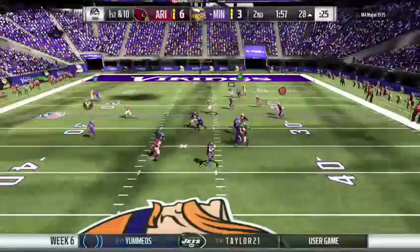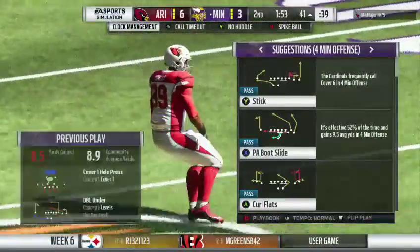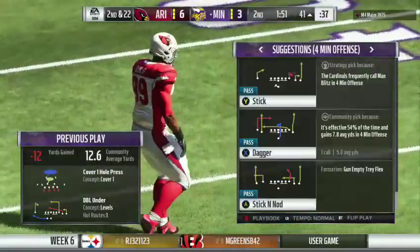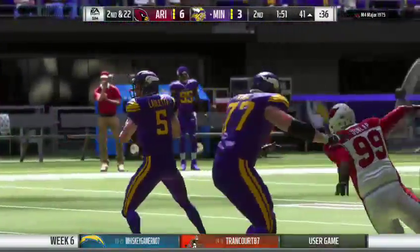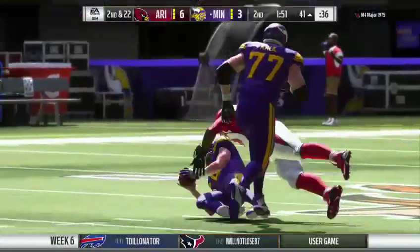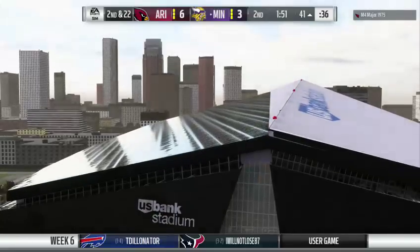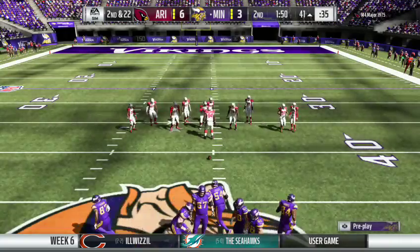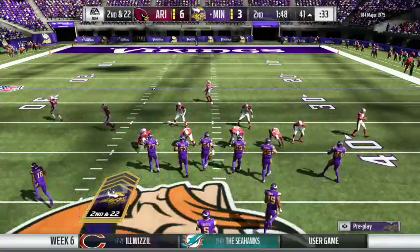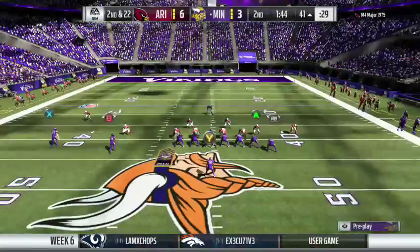Now Lawletta on 1st down. Pressure comes, and the Cardinals bring him down. Carlos Dunlap in there to get him, and that's sack number 6 for him on the year. That huge loss on the sack makes this job much more difficult. It's now 2nd down and 22 yards to go.